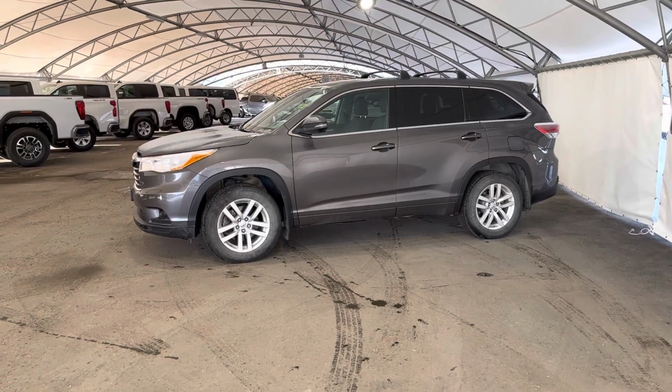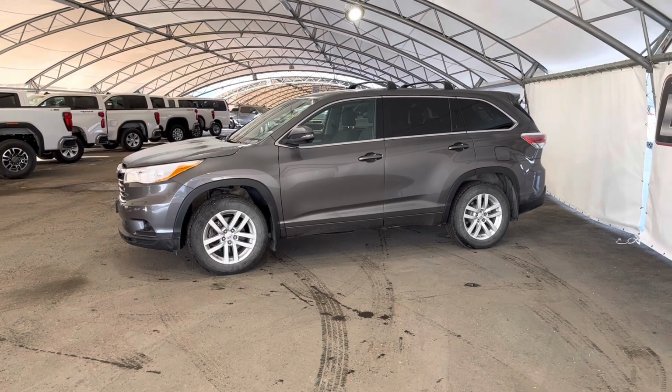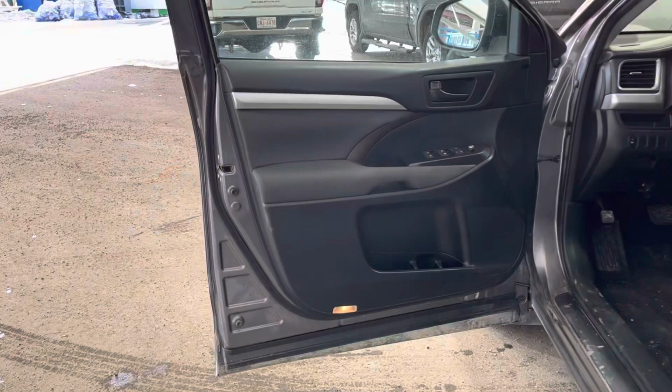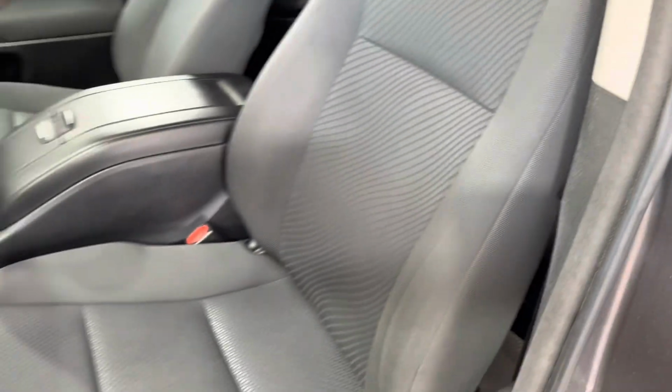Hey folks, here we're looking at a pre-owned 2015 Toyota Highlander. Moving to the inside of the vehicle, you can see our black interior with silver trim, cloth, three-way manual adjusting seats.